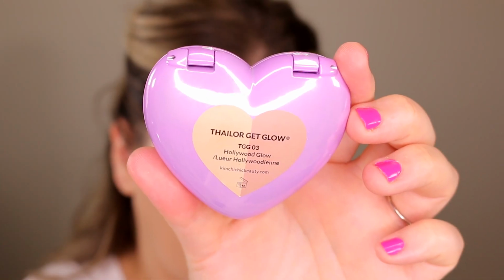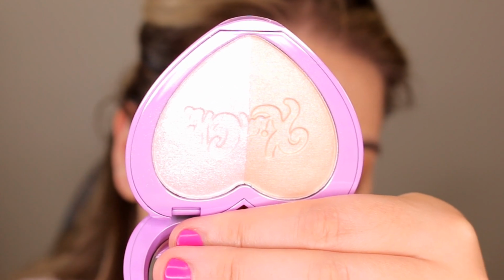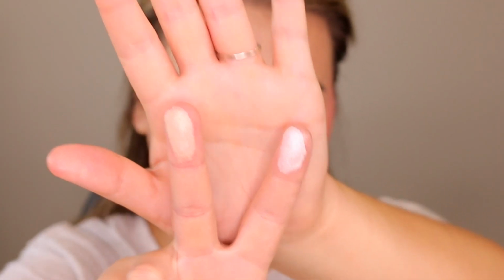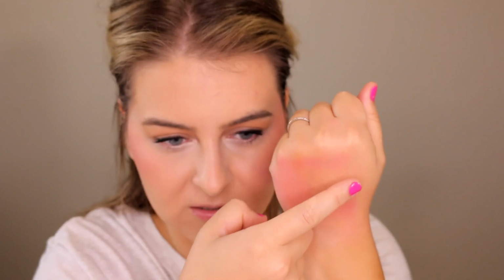Now for highlighter. This is the Thailor, again, it could be Taylor, I don't know. Thailor Get Glow highlighter. There are both of those shades. Very buttery, very soft. I feel like the consistency amongst all the products is very on par. There's what that looks like. Let's see what they look like together. So here's what it looks like when they're mixed together. Let's do it on my hand up here. Just a little more neutralized when you mix them together.